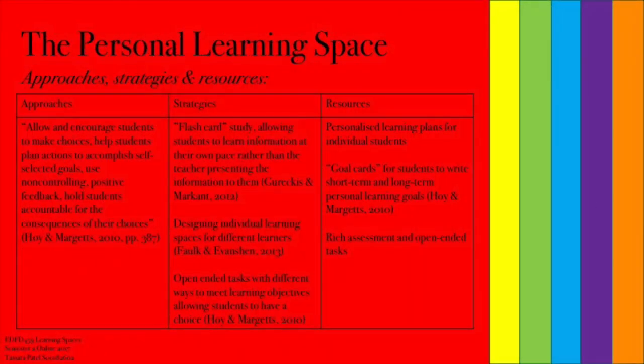An approach we could use as educators would be to encourage students in making choices and self-selected goals in their education without being controlling. In doing this, students are positioned to take ownership and accountability for their learning. Strategies can include flashcard study, individual learning spaces or learning plans for different students, and open-ended tasks. Resources that can be used include personalised learning plans, goal cards, and rich assessment or open-ended tasks.